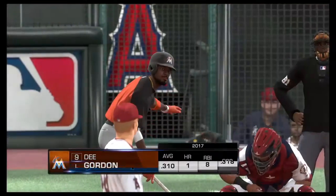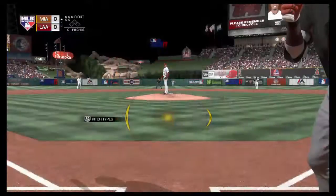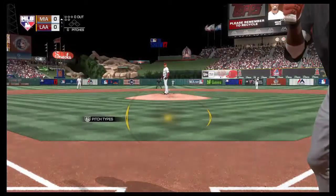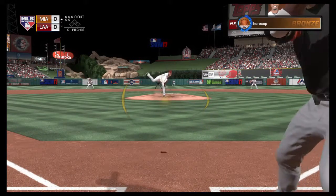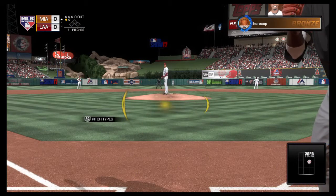Here's D. Gordon now. He'll get us started in this one under the lights. Tonight for Miami, second baseman, D. Gordon. And a called strike on the game's first pitch as we bring you this one here tonight.